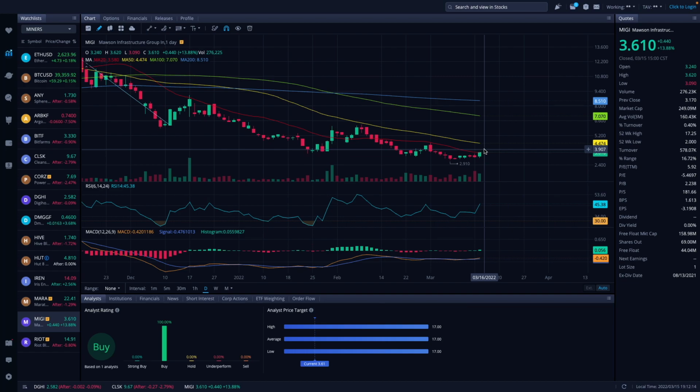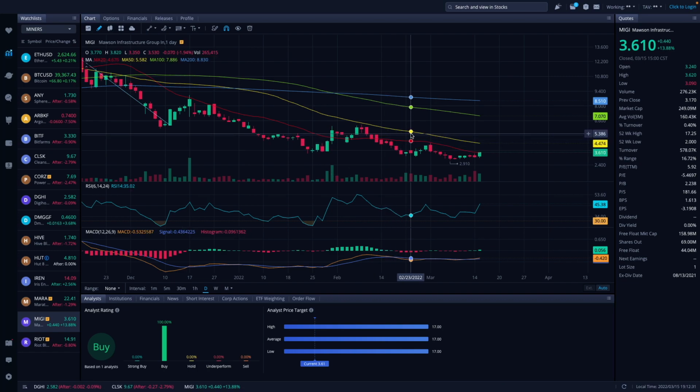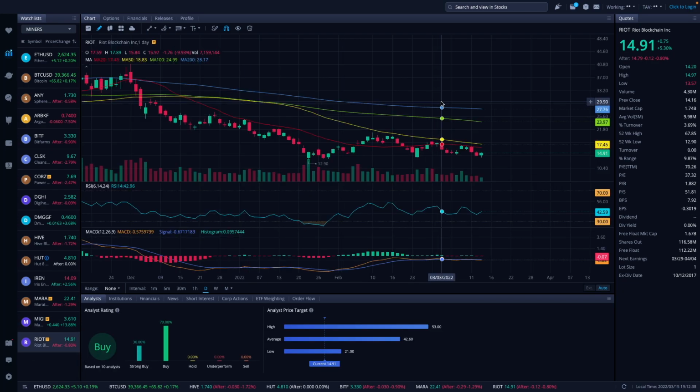Mawson provided their, obviously, production numbers for February, so we'll take a look at those. But they were up 13.88%. And there's actually something that's interesting about Mawson that we'll get into that none of the other miners were able to do last month. So we'll talk about that here towards the end when we cover them. But they were up to $3.61, so they had a nice day today. The numbers spoke for themselves from February. And Riot was up 5.3% to $14.91.